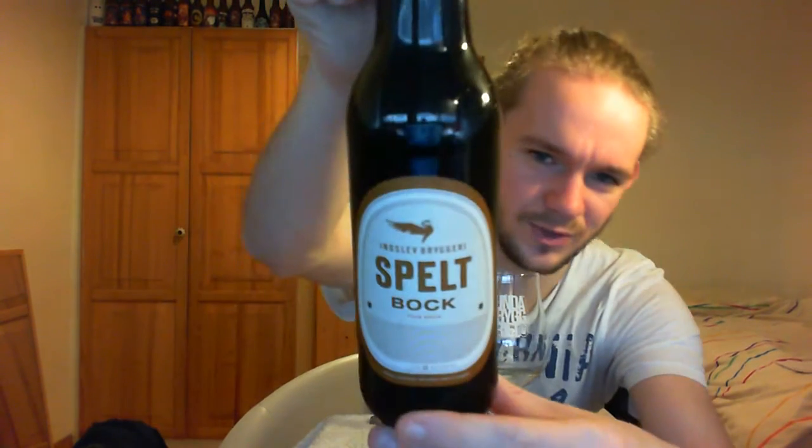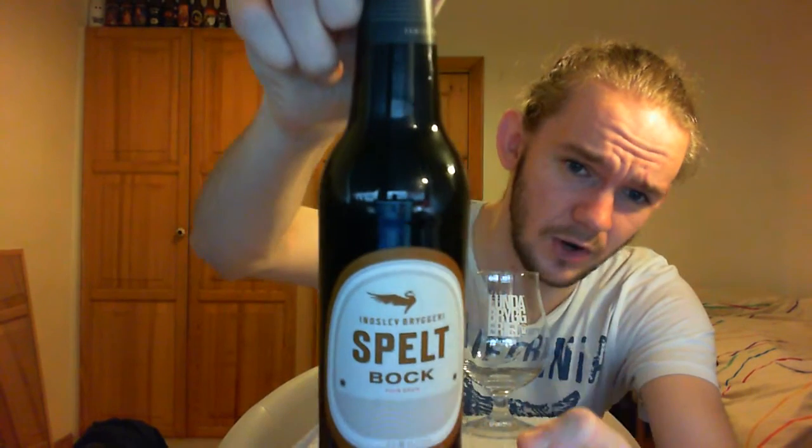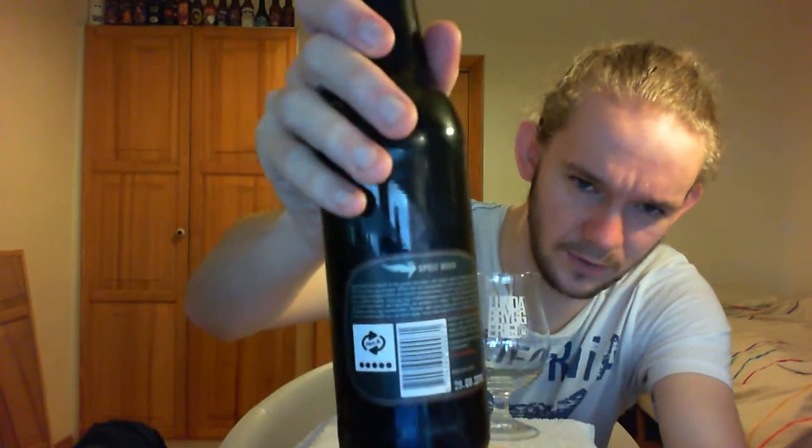But I'll just let you have a little look at the artwork on this one. You can see it's the typical Indslev Bryggeri artwork. All the beers just have different colours on this kind of trim and the text and things depending on which one it is. There you can see the swan, the Indslev swan, plain bottle cap on this one. It tells you a little bit about the beer in Danish on the back. It tells you a little bit just about the flavours to expect from it. And it tells you that it's a 4-grain beer as well.